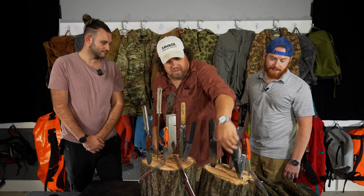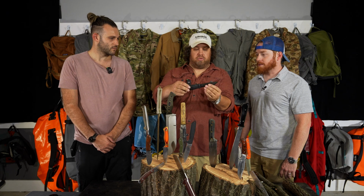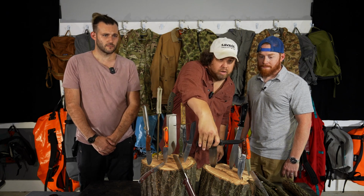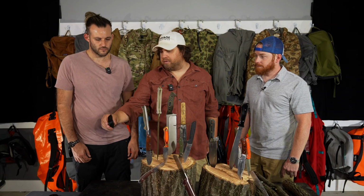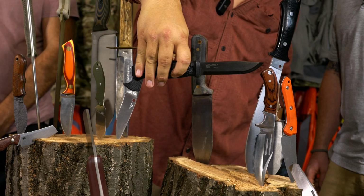But this Morakniv Garberg, which is one of the most classic bushcraft knives, has a much shallower clip point. It is a clip point, and people really like this knife with the clip point design. So clip points don't have to be for fighting. We just know that many popular ones are. So I think a clip point is something you should consider. The next blade shape we're going to look at is the classic Bowie knife.